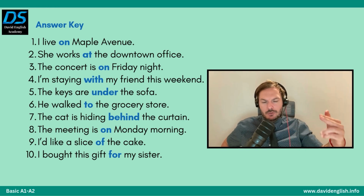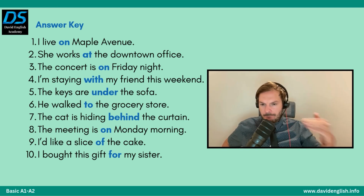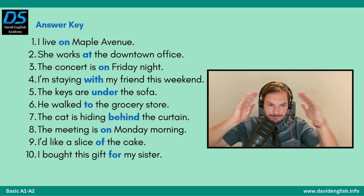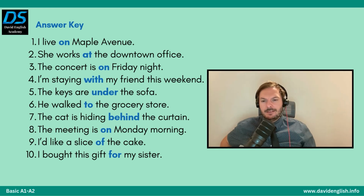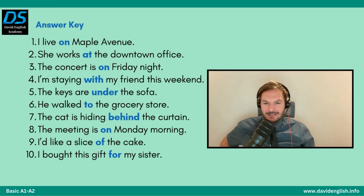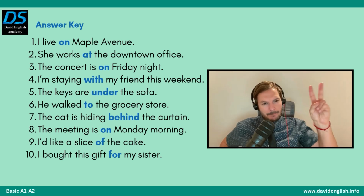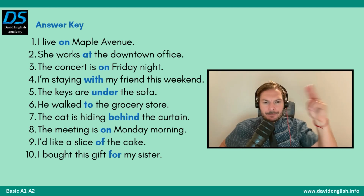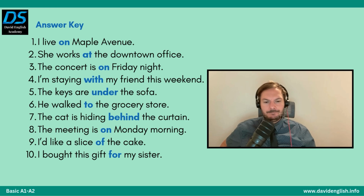He walked to the grocery store. The cat is hiding behind the curtain. The meeting is on Monday morning. I'd like a slice of the cake. I bought this gift for my sister. Great job. Let's continue repeating.